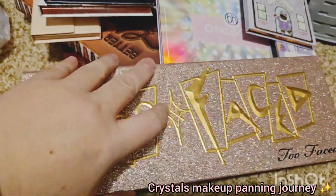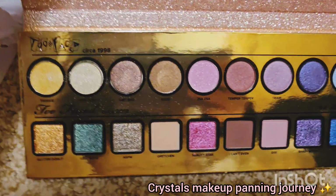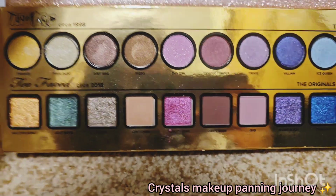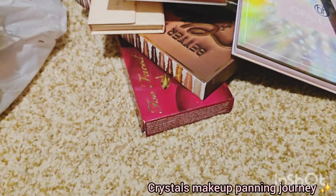So this is from Too Faced. It's huge, as you can see, and I got this half price. But look at this color. It's supposed to be, I want to say, 1998 versus 2018. So, I mean, it is a little bit old already sitting right there. Gorgeous colors. I love it so much.